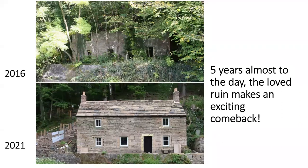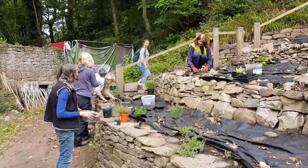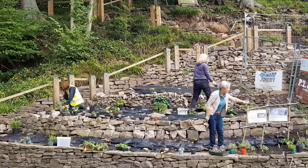Okay, so moving on. The final landscaping job of the project for that year was probably one of the most enjoyable, the planting of the North Garden. As I mentioned, it was designed by Rosie and agreed with Derbyshire Wildlife Trust. All the plants were donated by volunteers and members of the public. And although it was late September, we wanted to get them in. And we're really looking forward to this spring, obviously, to see them start to blossom.